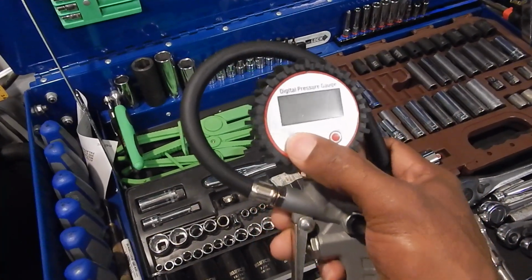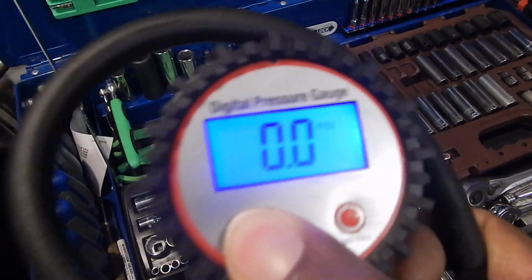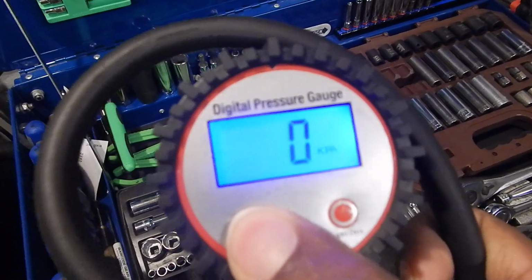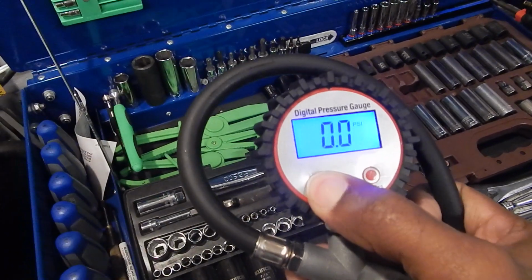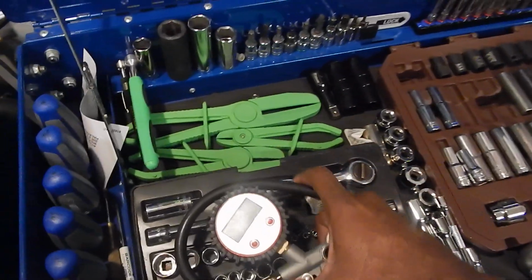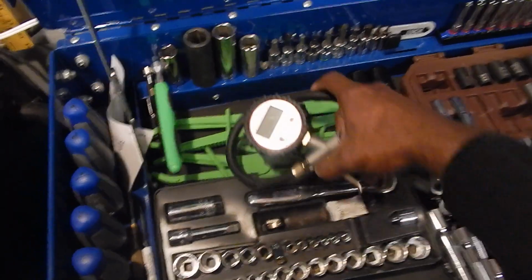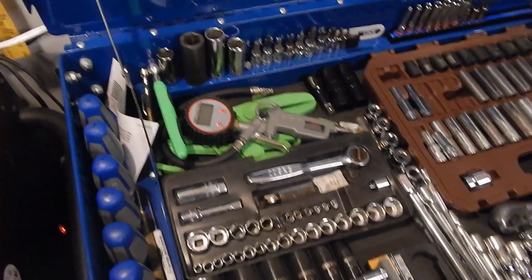A very cheap but very reliable digital air gun. You can change it from PSI. It is lighted or lit PSI, bar, kPa or kilopascals, and kilograms per centimeter. So several different settings on there. You can do tires and things of that, so you can put the proper amount. I got the rubber hose pliers for your coolant lines and brake lines if you don't want to lose liquid.